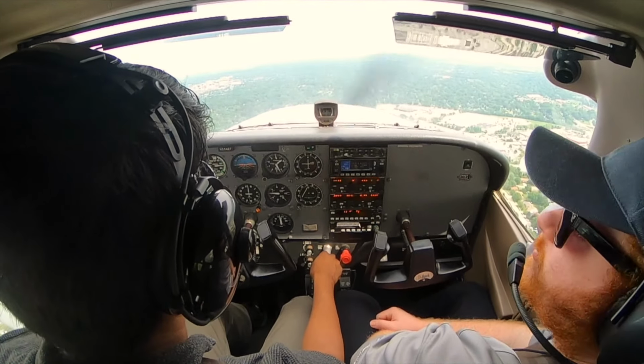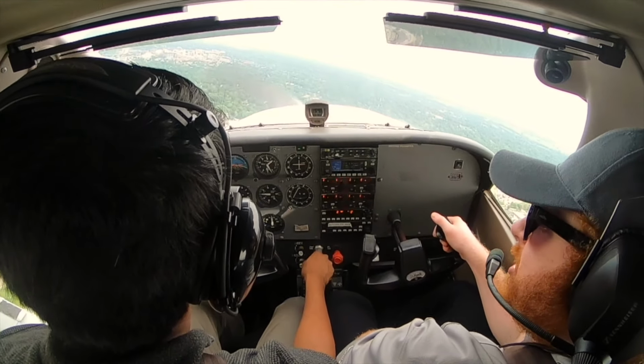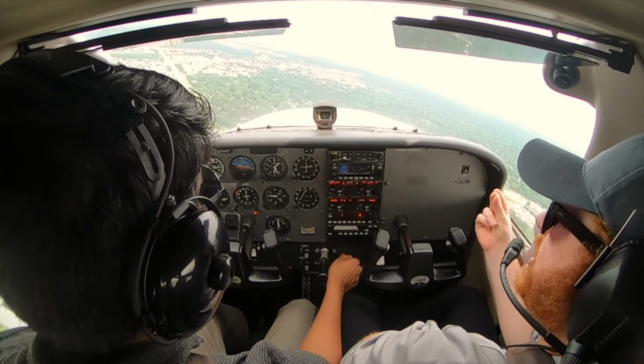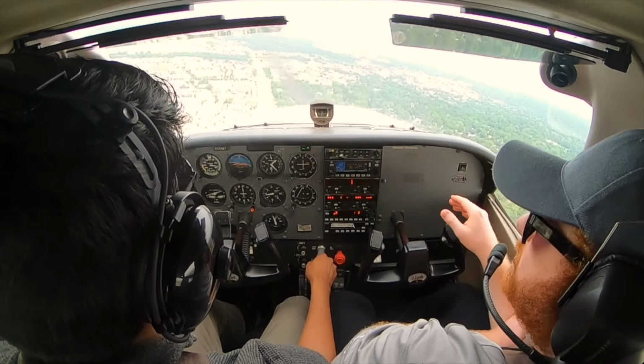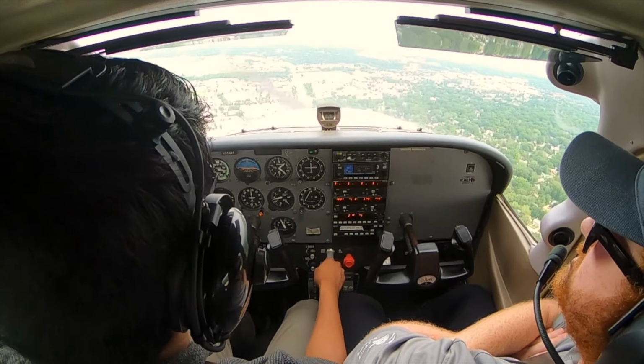So let's turn a little bit towards the runway right now. You always want to make it so that if my engine cuts out right now, can I make the runway? You see how we're now kind of facing it? We're on a sort of hybrid base to final. That's fine.